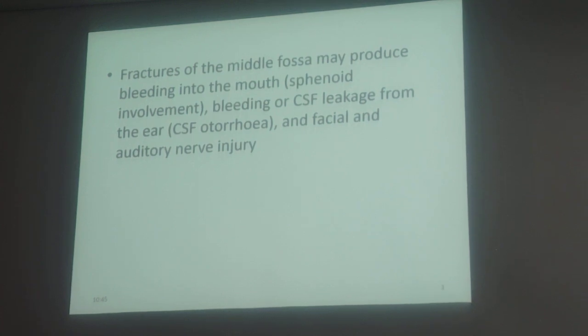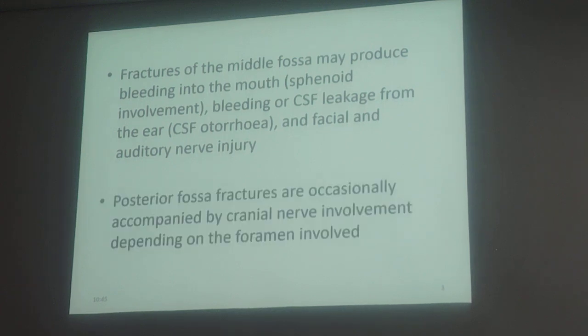Passing through the internal auditory meatus are the seventh and eighth nerves, which can get involved. The sixth nerve passes close to the midline of the middle cranial fossa. That can get involved if there is an injury closer to the midline. In the posterior cranial fossa, if it involves the jugular foramen, the 9th and 11th cranial nerves can get damaged. If it involves the hypoglossal canal, the 12th nerve can also get injured.